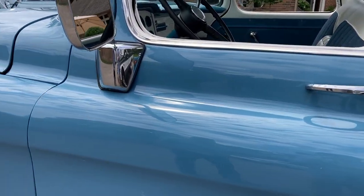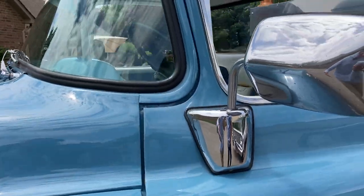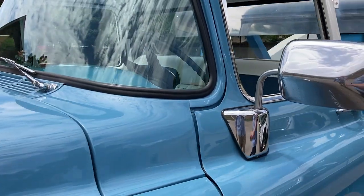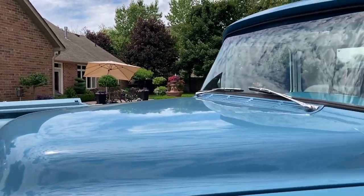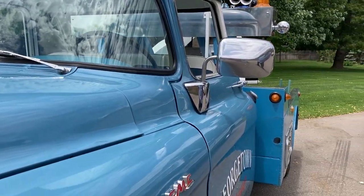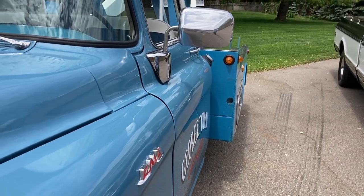Yeah. So obviously, this is all new stuff though, right? Yeah, it would have had the same mirrors as what's on that 52. Right on, the little black, yeah. So I never added these mirrors, the previous owner did. But I think I want to go back to the way it should look.